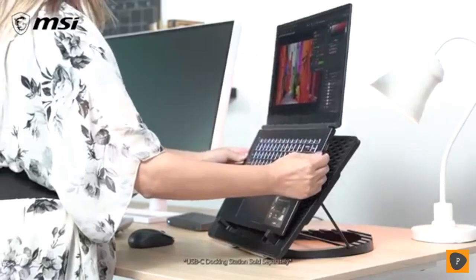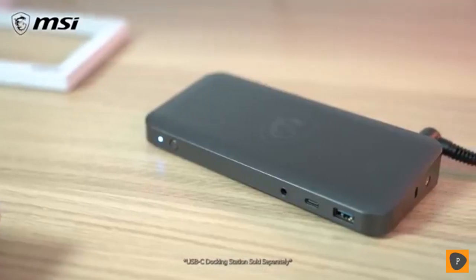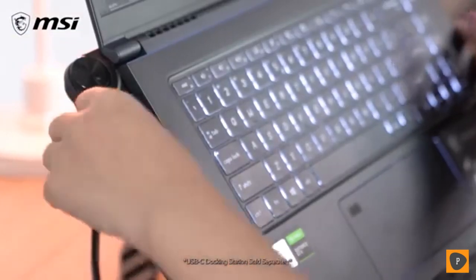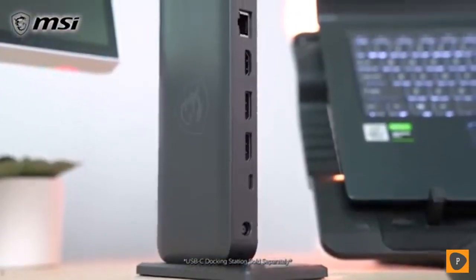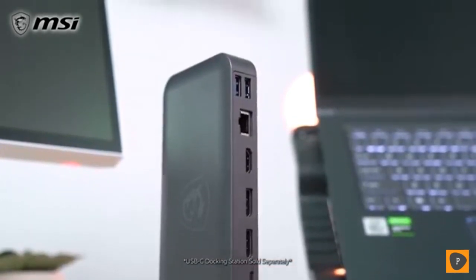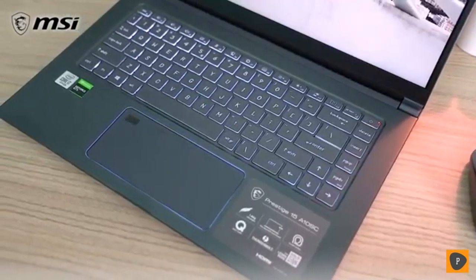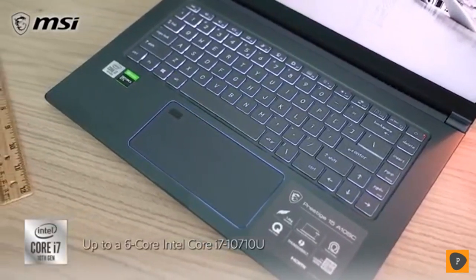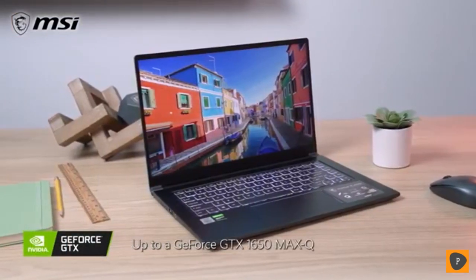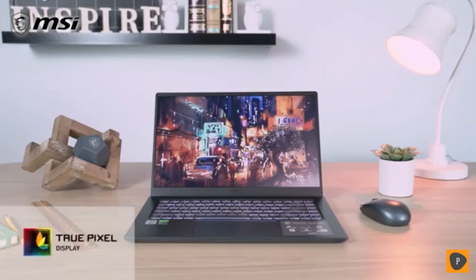Once you return back to base, you can hook up the Prestige 15 to our new USB-C docking station with just one USB-C cable, giving you much more flexibility by adding an Ethernet port, multiple USBs, and video ports. USB-C docking station sold separately. On the Prestige 15, you'll find up to a 6-core, 10th-gen Intel Core i7 processor, up to an NVIDIA GeForce GTX 1650 Max-Q, and an optional TruePixel display.